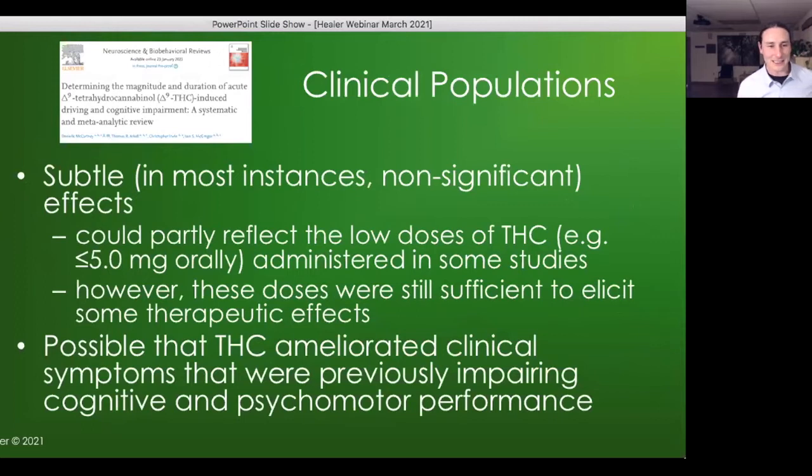So then they specifically mentioned clinical populations. Now there weren't a lot of studies. The majority of these studies were in non-clinical populations, but there were some that looked at people who were using cannabis for therapeutic purposes. And what they found was that there were subtle effects of the cannabis on driving, but in almost all of the instances, these were not statistically significant. So maybe there was a trend toward impairment in these medical users, but not even close to a robust impairment in the medical users. The authors commented this could partly reflect the low doses of THC that were administered in some of these medical studies, but also these doses were sufficient to elicit some therapeutic effects.